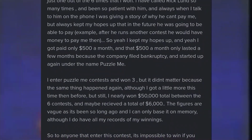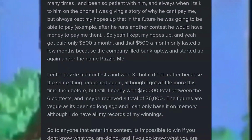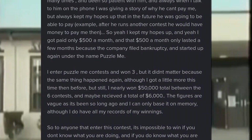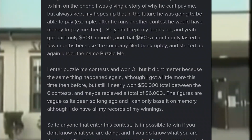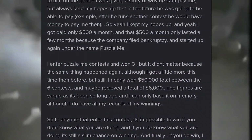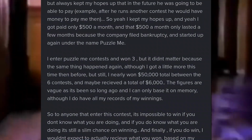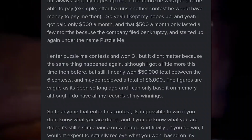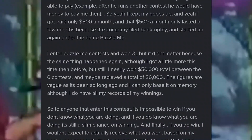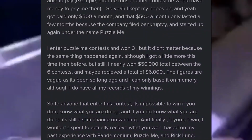The figures are vague, as it's been so long ago and I can only base it on memory, although I do have all my records of my winnings. So to anyone that entered this contest, it's impossible to win if you don't know what you are doing, and if you do know what you are doing, it's still a slim chance of winning. And finally, if you do win, I wouldn't expect to actually receive what you won, based on my past experience with Pandemonium, Puzzle Me, and Rick Lund.